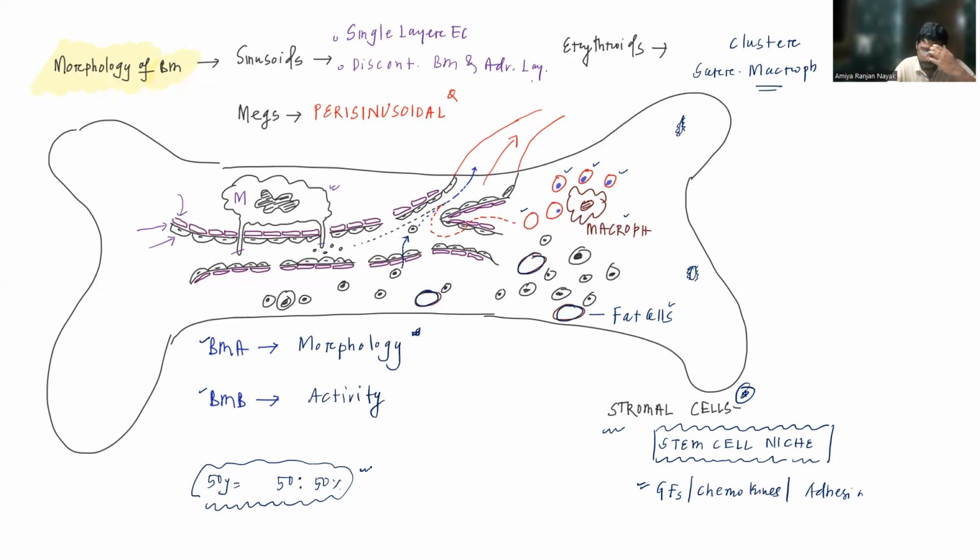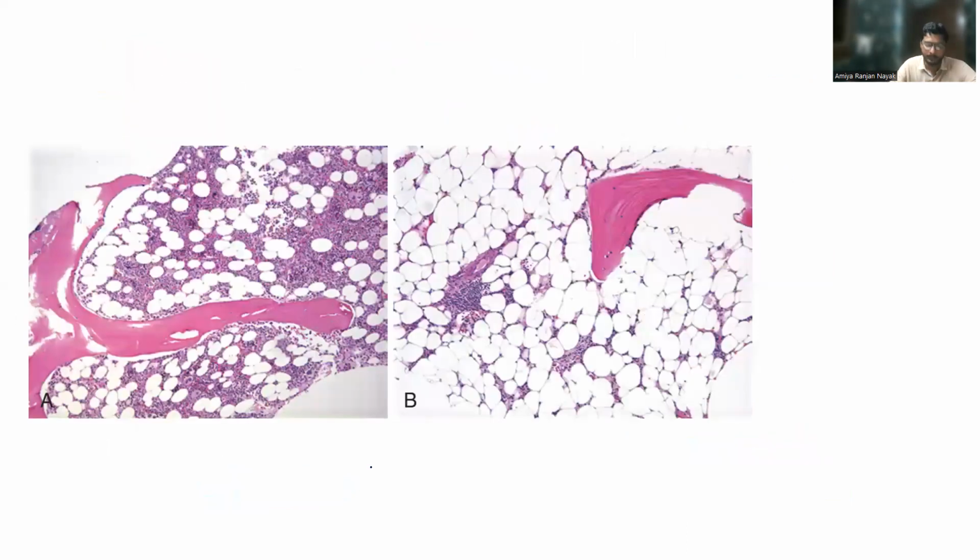Okay, so this is about the bone marrow histology. You can find the sinusoids, you can find the hematopoietic cells, you can find the fat cells, you can find the stromal cells, otherwise known as the supporting cells. And also, when we see the bone marrow under the microscope, we can appreciate the bony trabeculae.